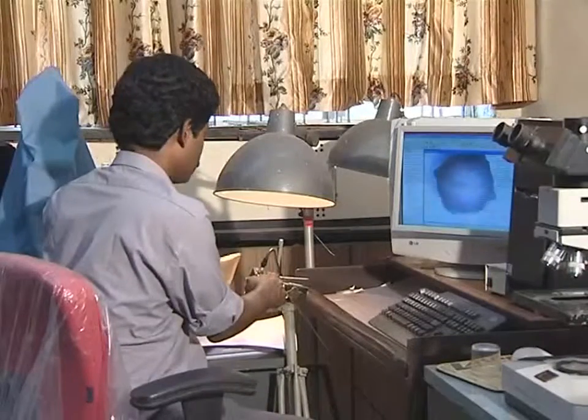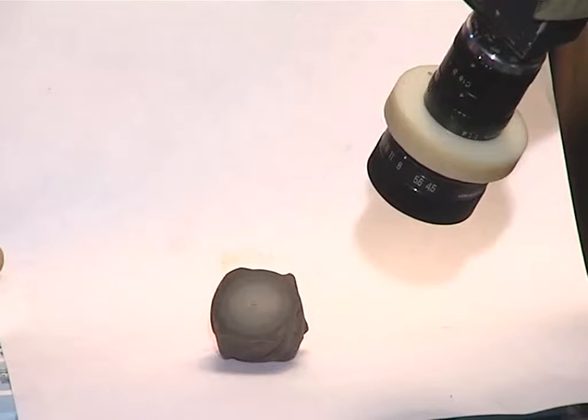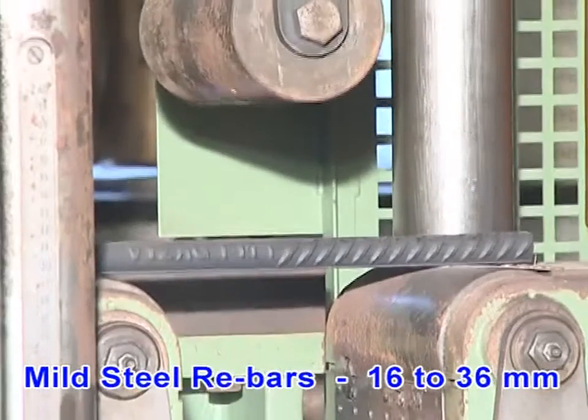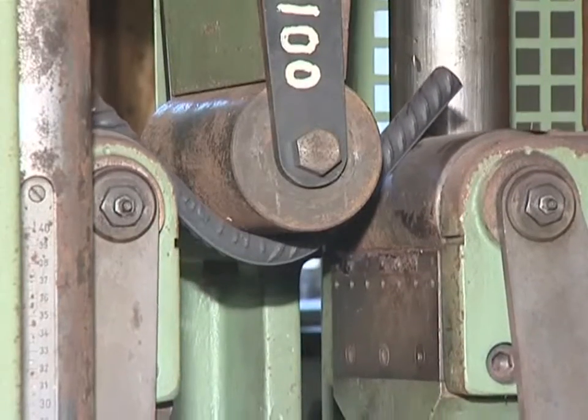This process yields hard-tempered martensite at the surface and ductile ferrito-bainite at the core, ensuring corrosion-resistant and mild steel rebars of 16 to 36 mm size with high strength, excellent weldability and bendability.